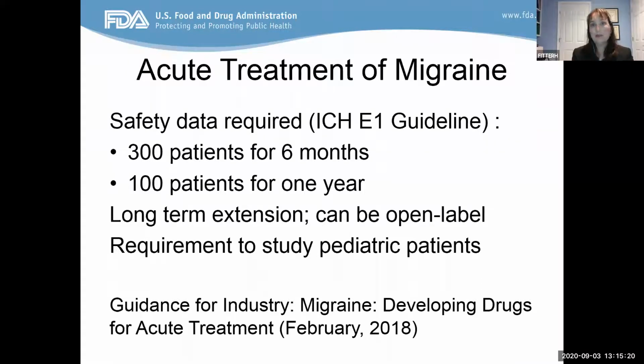So in the past 2 years, we've approved 3 new drugs for acute treatment of migraine. 2 are in the calcitonin gene-related peptide antagonist group, and they're oral agents. And 1 is a serotonin agonist, but it's different than the triptans in that it works on different receptor subtypes. And the receptor subtype that we believe is involved in causing coronary vasospasm is not one of those subtypes that this new drug works on. So we think that it may be safer in patients that have cardiovascular risk factors. Much of what I just said is summarized in a guidance for industry that we updated in February 2018.